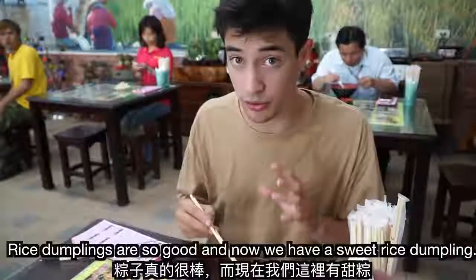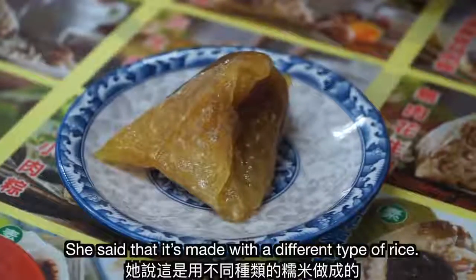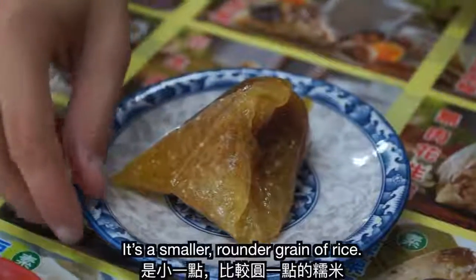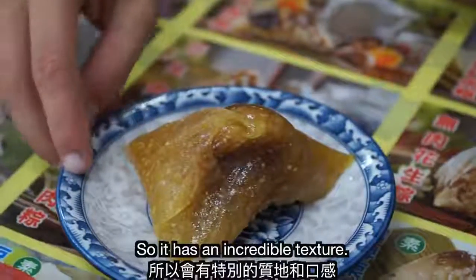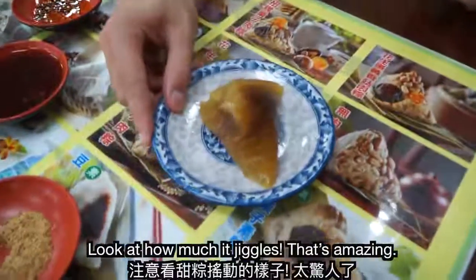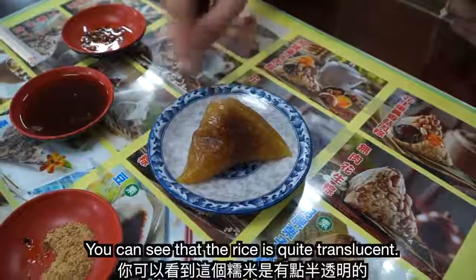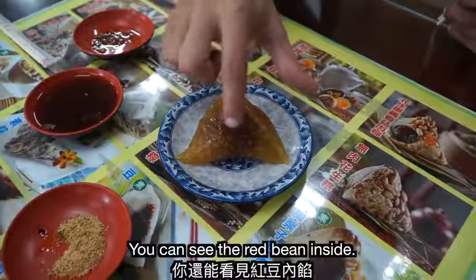It's like a sweet rice dumpling filled with red bean paste. And she said that it's made with a different type of rice. It's a smaller, rounder grain of rice, so it gives us incredible texture. Just check this out. Look at how jiggly that is. That is so jiggly. That's amazing. And you can see it's quite translucent, so you can see the red bean inside.